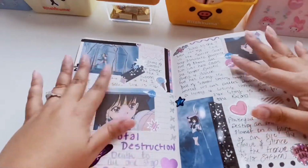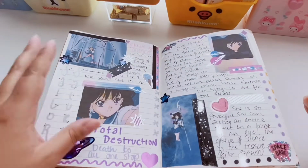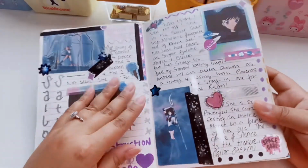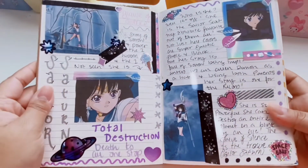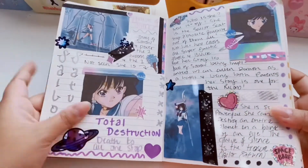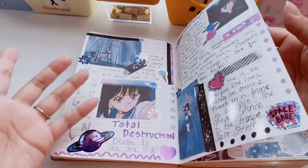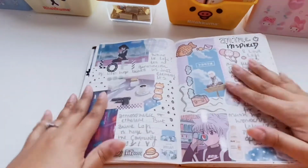And then again, continuing with why I wanted to do an anime journal. This one is all about Sailor Saturn. I love the holographic and the laser foiling, the purple and the black. I think this is one of my favorite spreads at the time. I'm still to date, it's definitely one of my favorite spreads.